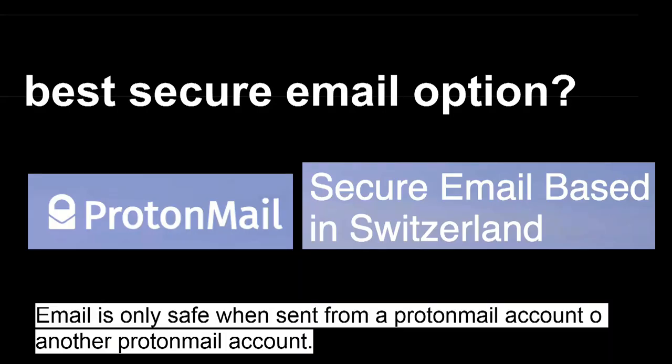Next, what's the best secure email option? And when I say best, I mean in Matt's humble opinion, what's best, all right? And I will say it's Proton Mail. Why Proton Mail, right? What is Proton Mail? And what do I even mean by secure email?